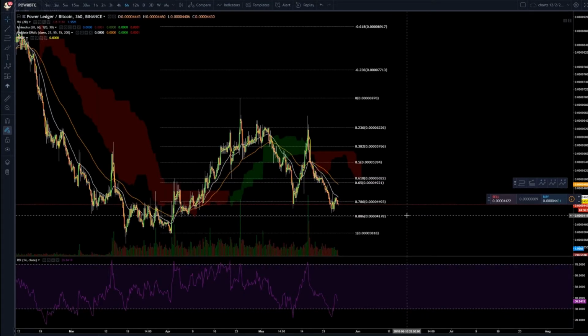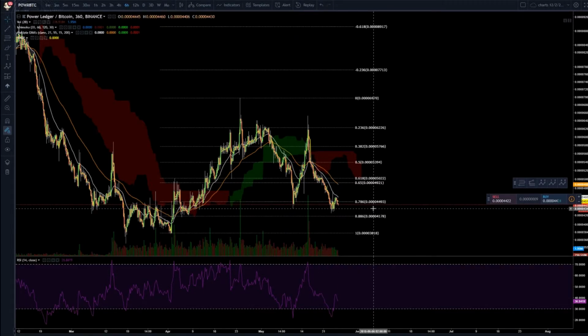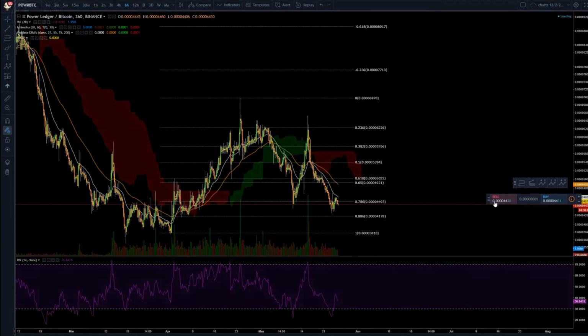And we got Power. Power is under both EMAs, under the Ichimoku Cloud. It tried to bounce from that 886, so close to 886, this area really. So I would wait for a double bottom here.